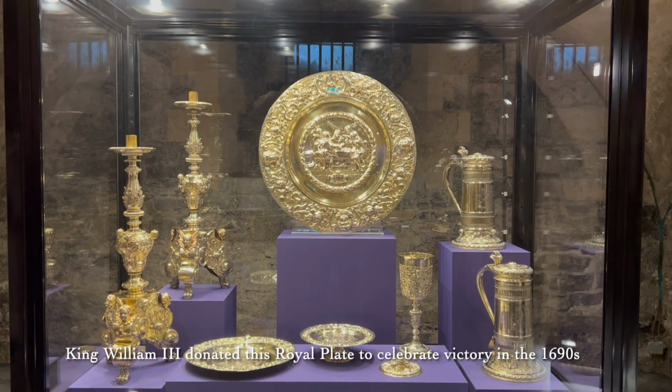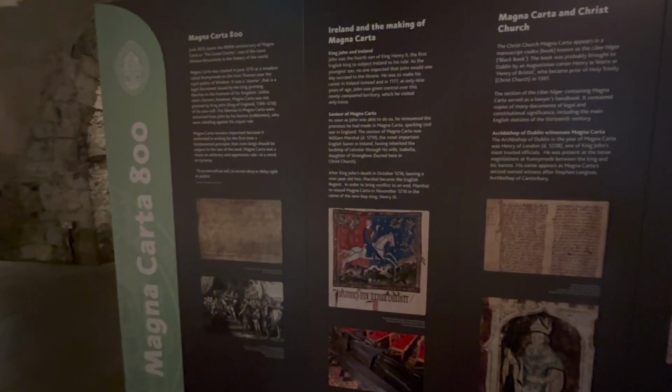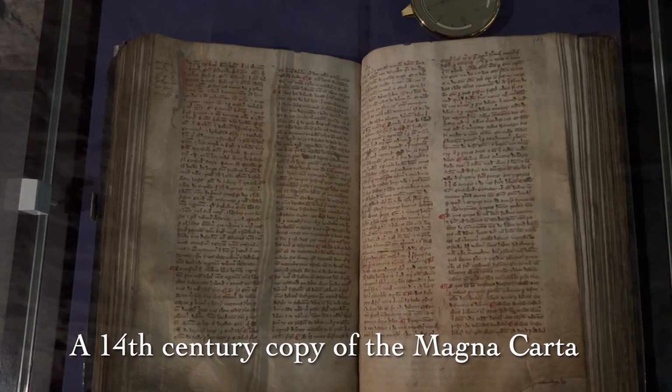Including some silverware from the 17th century. And a 14th century copy of the Magna Carta.